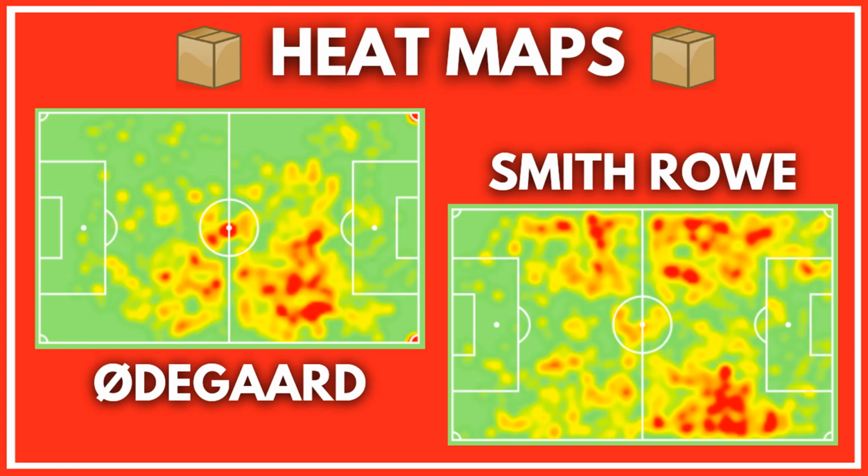But if we look to analyse these heat maps in a little bit more detail, we can see here that Martin Odegaard, most of his activity is situated towards the right-hand side. And the main reason for that is he likes to unlock defences with diagonal balls with his left foot. Now, Smith-Rowe, when we look at this heat map, yes, he did play on the left-hand side last season, but we also know from our first game this year and pre-season that he's very comfortable playing in a free role, if you will. So he sits in that number 10 role, and if he sees an area to exploit on the left-hand side, he's comfortable doing that, and likewise on the right.